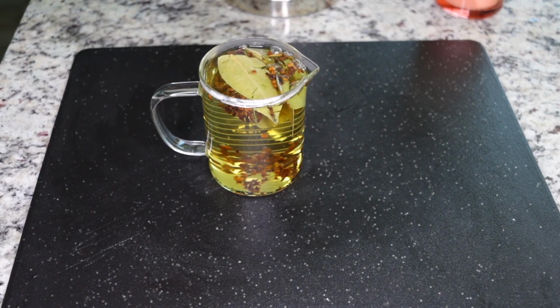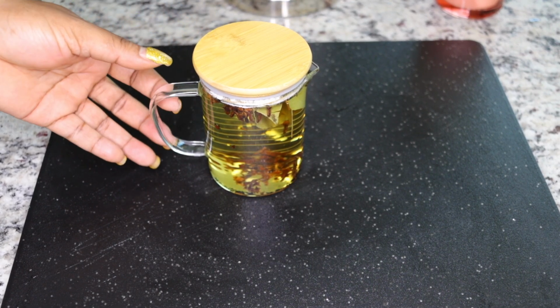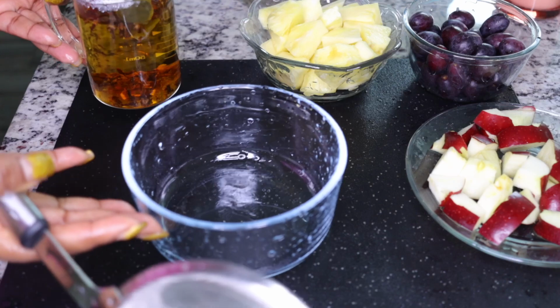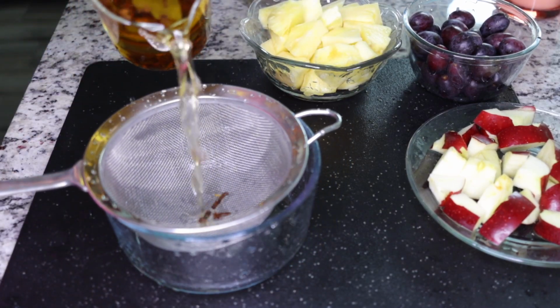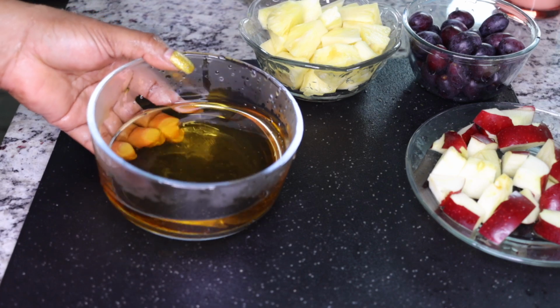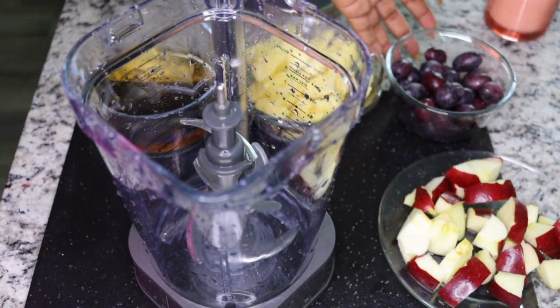So I want to infuse this, so I'll close this. That was hot water I added in there. Hot water helps you infuse, and I left it for like 10-15 minutes to cool down, and voila, this is it. You want to sieve out the clove and bay, and you need just the tea, that cleansing tea out of it. So this is it. You want to leave it to cool down while infusing.